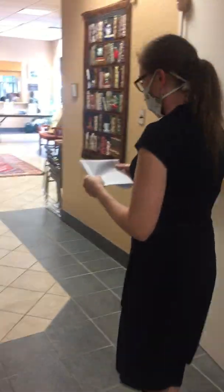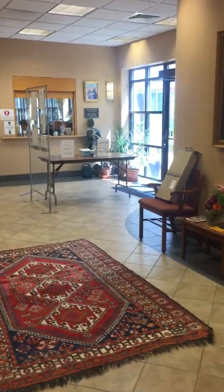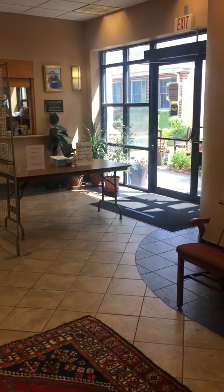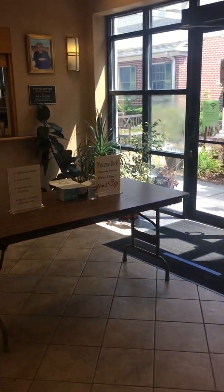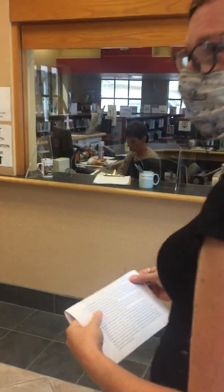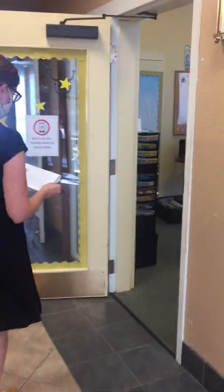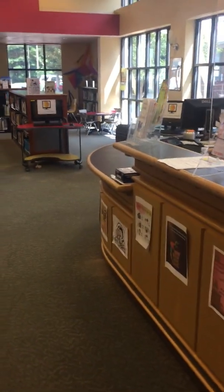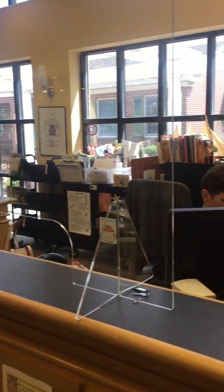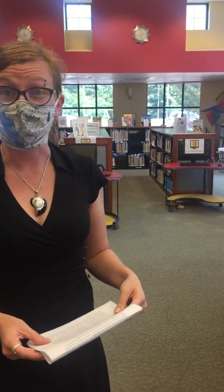As we come into the lobby entrance, you'll notice it's very similar to the front entrance. We have hand sanitizer and masks available for free for your use, and you will sign in at the youth circulation desk before entering further in the library. And into the youth wing, as we enter the youth wing, you'll notice lines on the carpet and a partition on the desk. We are not currently having preschool story time at the library during the pandemic, but we are streaming the story time live on this YouTube channel every week, Wednesday at 10 a.m.